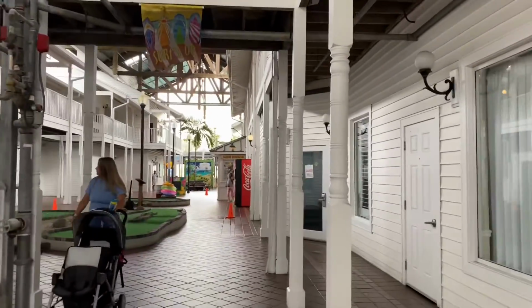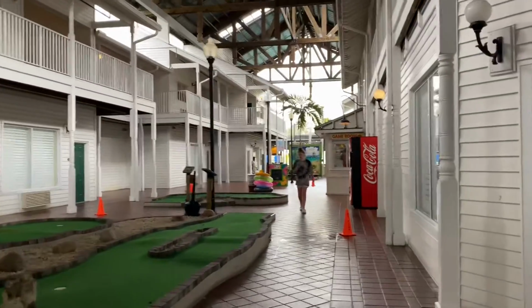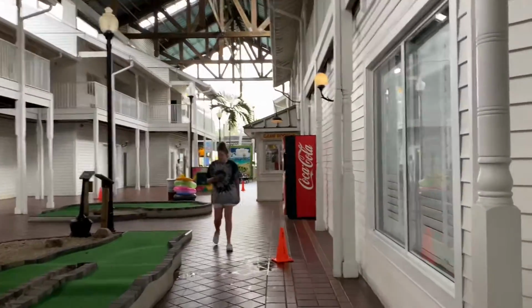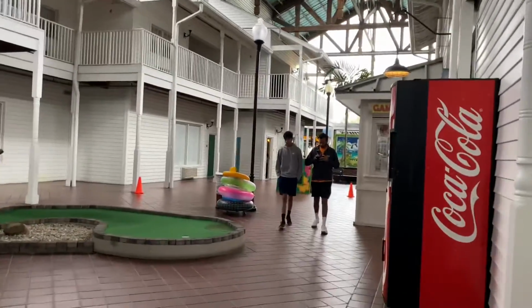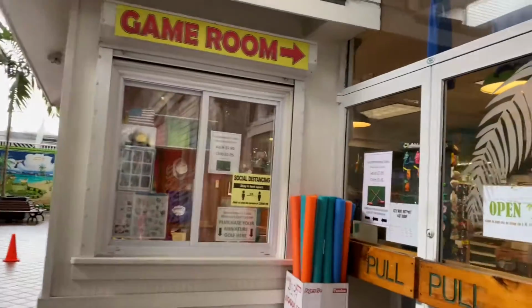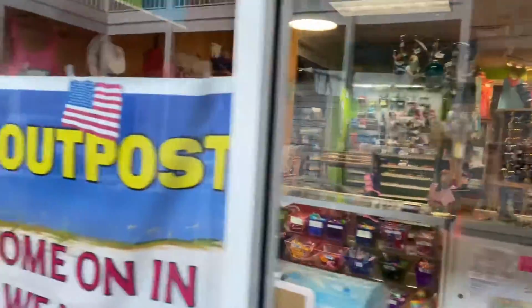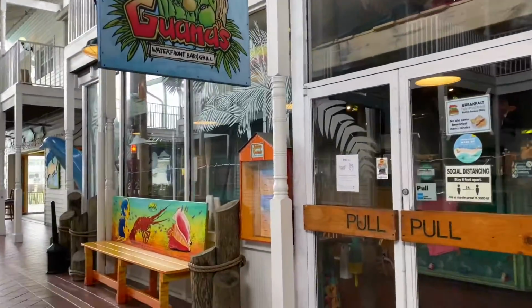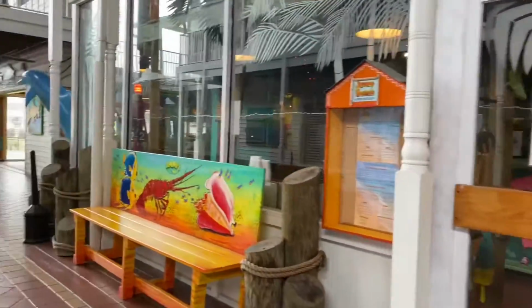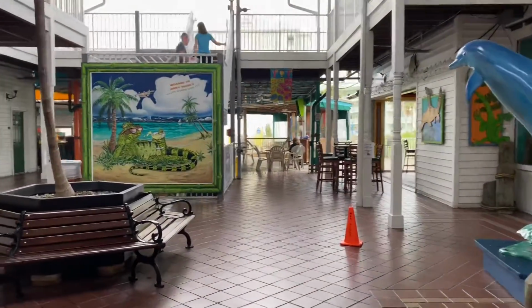We do have a game room here. So this is perfect to stay with your kids because there is a lot to do inside the hotel itself. They have a game room and they have a small souvenir shop inside as well. And this is the restaurant. That's just the end of the hotel.